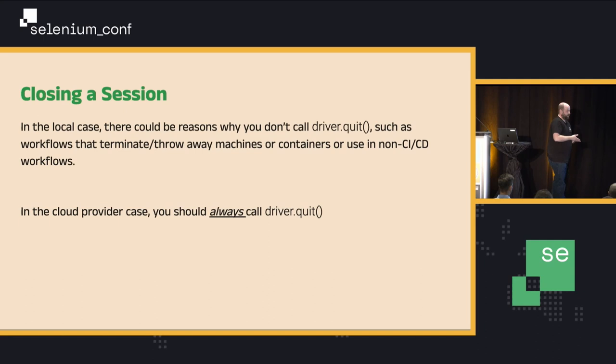So you think, oh, I'll skip closing the browser because I'm just going to throw away this VM anyway, which is all fine. Those are all valid trade-offs and can be good strategies. But if you're using a cloud provider, always call driver.quit. Don't not call driver.quit. Now, why am I harping on this?